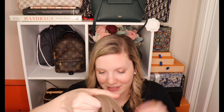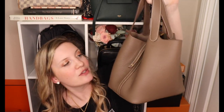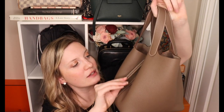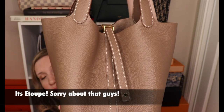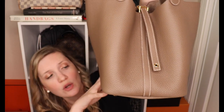Yeah, you guys can tell how excited I am. Oh yes, it's another picotin because I have a problem. So the coloring is just not working today with my ring light. This is the picotin 22. So this is the slightly bigger size in etain, which means it does have the contrast color stitching in the white. And this actually has gold hardware, and the etain with the gold hardware is stunning.